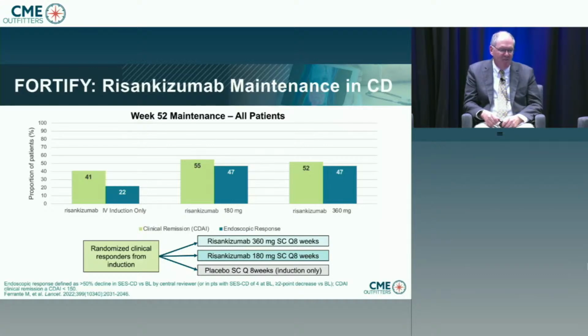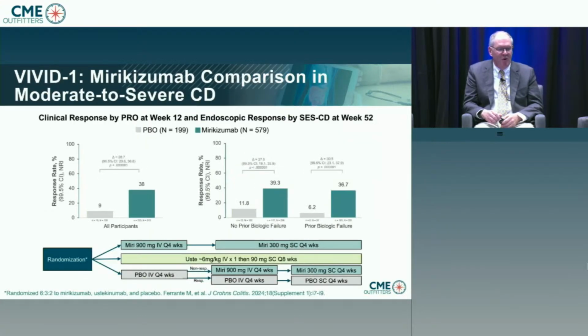And then you could see endoscopic response, maybe a more objective parameter, and then here you can see a bigger difference between the placebo arm and the two doses of risankizumab, about a 25% delta. And so this drug, as I mentioned, is approved for Crohn's disease.